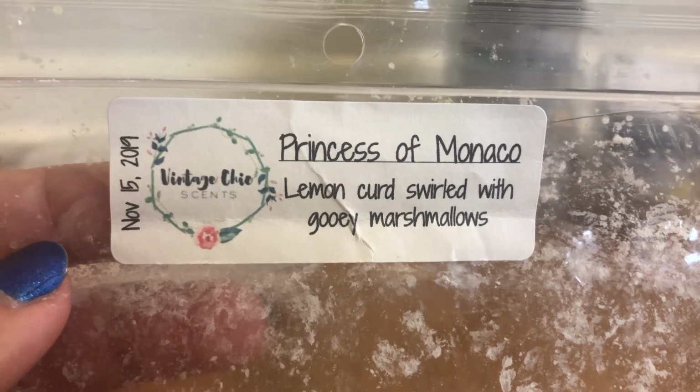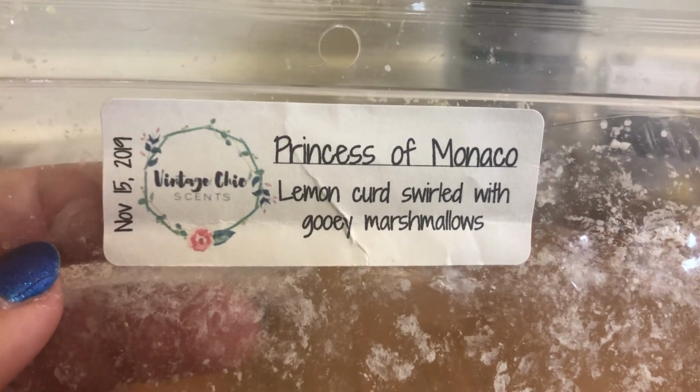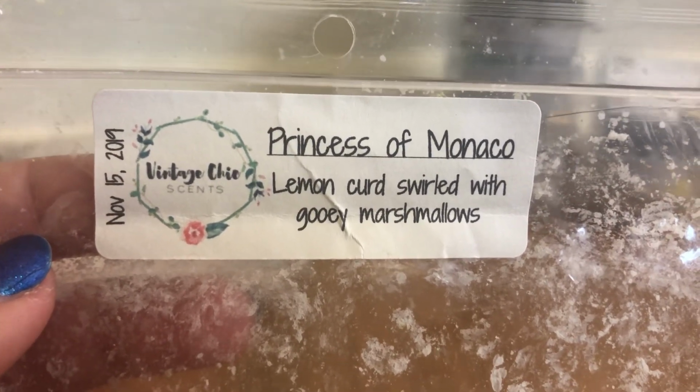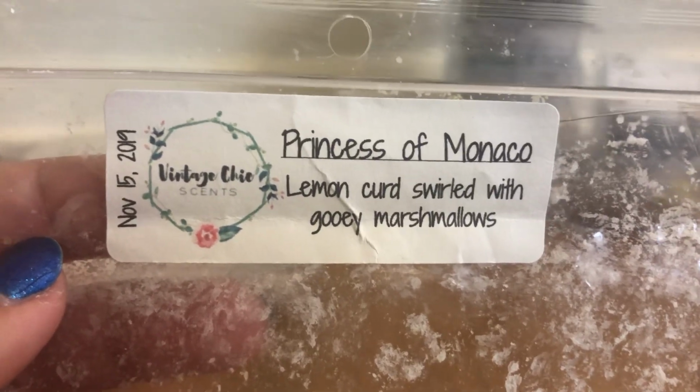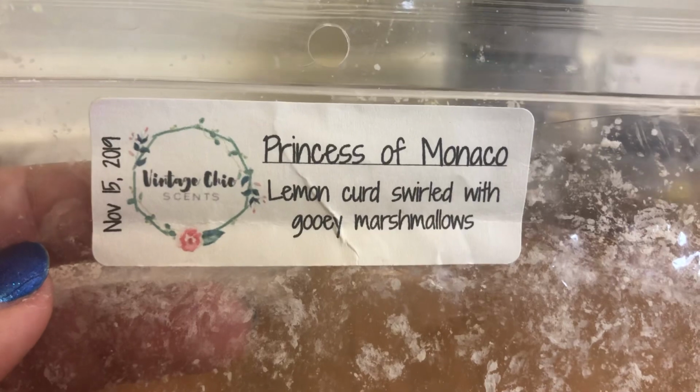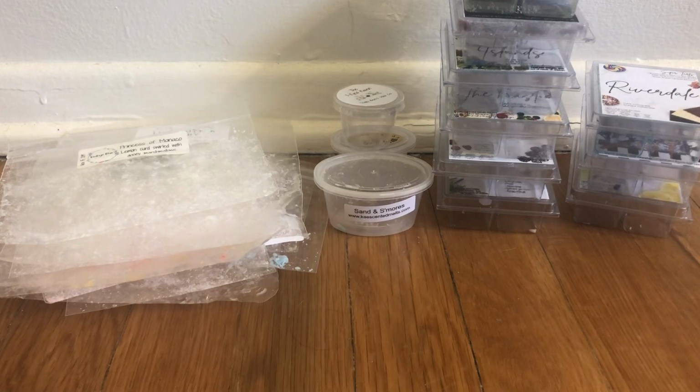VCS Princess of Monaco. This is a lemon curd swirled with gooey marshmallows. This was good. It was a nice creamy lemon, not a bakery lemon. It wasn't really a bakery lemon, but it also wasn't a cleaner lemon, which is what I meant to say, by any means. It was like a nice creamy, fresh lemon. I enjoyed it. Not a super unique scent. I feel like I could find that elsewhere if I wanted to, but that one performed really well for me.